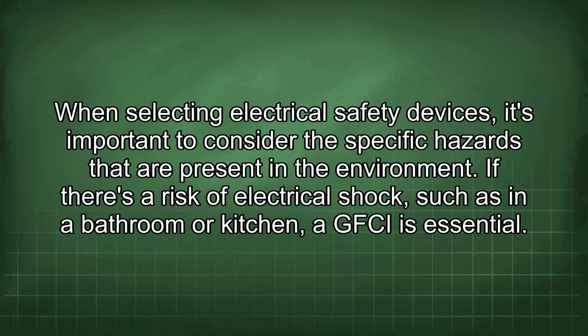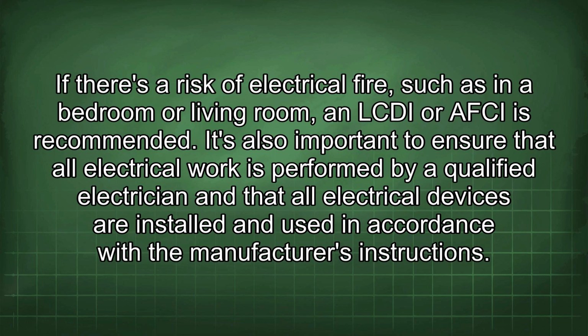When selecting electrical safety devices, it's important to consider the specific hazards that are present in the environment. If there's a risk of electrical shock, such as in a bathroom or kitchen, a GFCI is essential. If there is a risk of electrical fire, such as in a bedroom or living room, an LCDI or FSI is recommended. It's also important to ensure that all electrical work is performed by a qualified electrician and that all electrical devices are installed and used in accordance with the manufacturer's instructions.